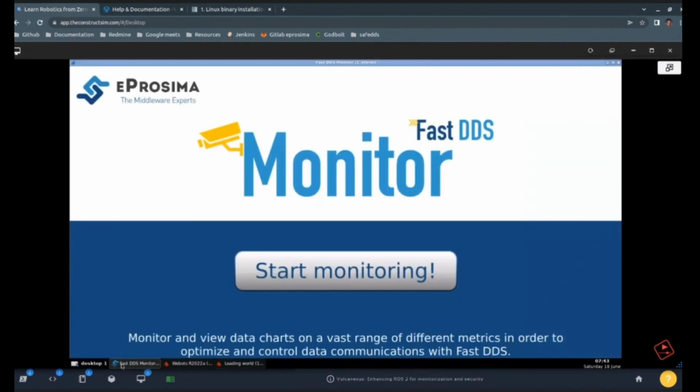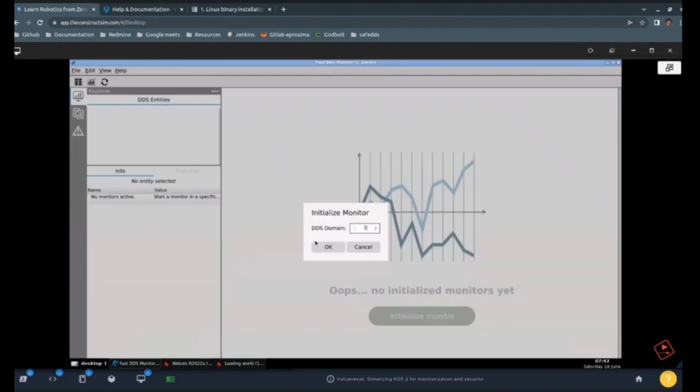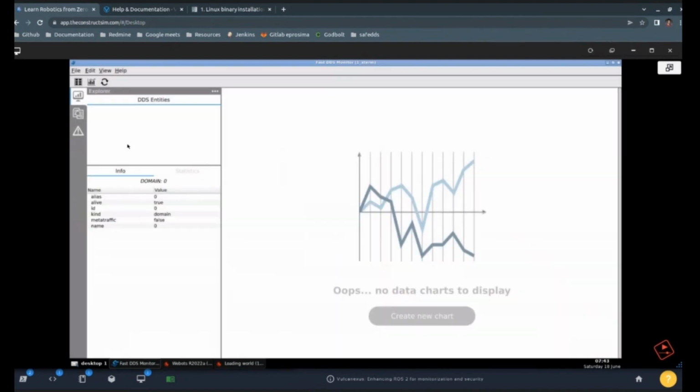Let's go into the FastDDS monitor tab while WeBots starts. And then I will click on start monitoring, because that's what we want to do, right? We're going to use ROS domain ID 0, which is the default one, so I'm just going to leave it at that. Right now it shows nothing because there are no participants running, no ROS2 nodes running yet.